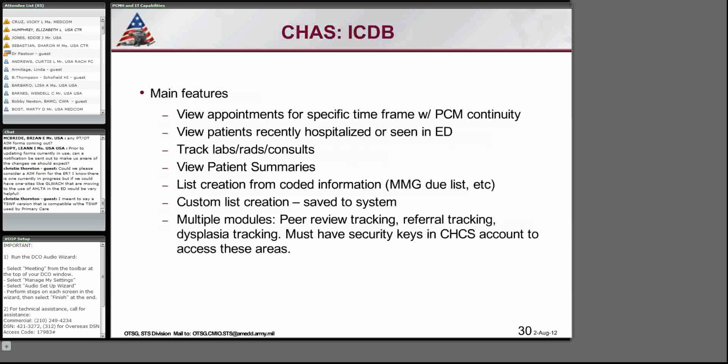Another one of the standards is the ability to track labs, RADs, and consults, and that information is available in ICDB. A lot of people don't know that. We have the ability to view patient summaries, so you get a very consolidated view of our patients in a way that we can never see in ALTA unless we construct it manually. It allows you to create lists and disease registries for patients who have certain conditions. You can also cross-reference those with other conditions, so show me all my diabetics who are obese, and then patients who are due for services, etc. And it's got a lot of other modules in there. So lots of potential in ICDB.